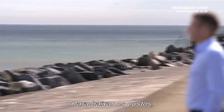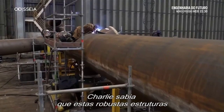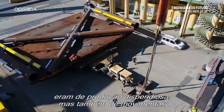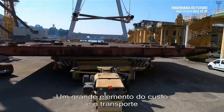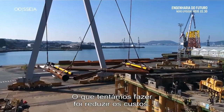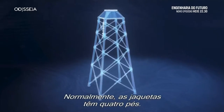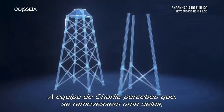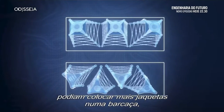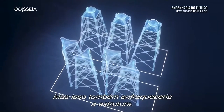To drive down costs, Jonathan hired Charlie Jordan as project director. Charlie knew that these bulky frames were not only expensive to make, but also to move around. A big element of the cost is transportation and the storage of these structures. What we sought to do is to try and reduce the cost, and one area of innovation that allowed us to do that was reviewing the jacket design. Jackets normally have 4 legs. Charlie's team realized that if you removed one of them, you could fit more jackets on a barge, which would lower the cost of transporting them. But it would also weaken the structure.